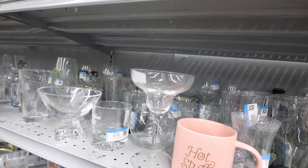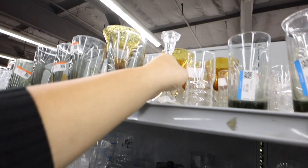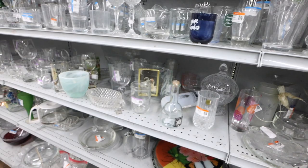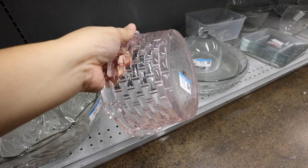Oh my gosh. No, that's not Tiffany's. It looks different. I do like that smoky glass though. But yeah, not Tiffany's, sadly. Why did I get excited for a second? I was like, dun dun dun. It's cool too. It's like a pink glass. It's kind of fun. It's like a basket weave.